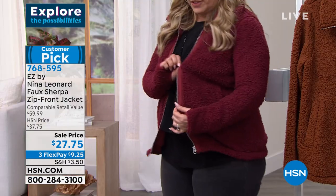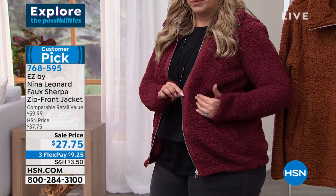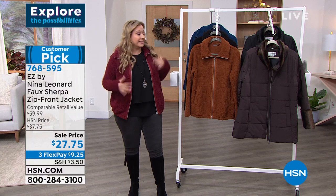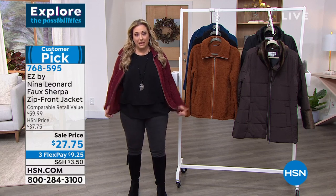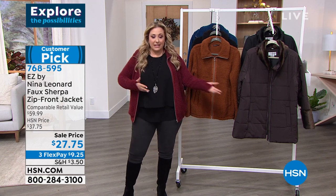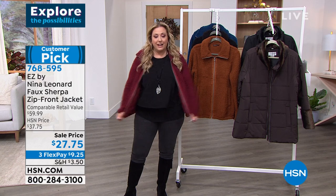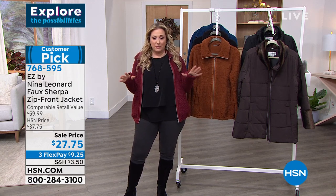Now, you've got this grosgrain ribbon here that separates that faux Sherpa, so that when you're zipping it on and off. By the way, I took this off the rack. This is a size small. If I was buying one for myself, I would go to my regular size, which is a medium. But even a size down from my regular size, you can put it on, there's so much stretch in it that it's super easy to put on. So order true to size is my recommendation.